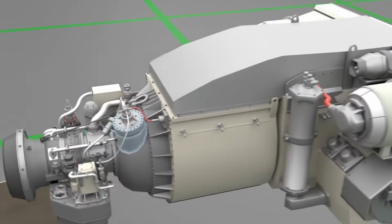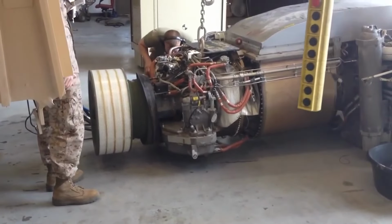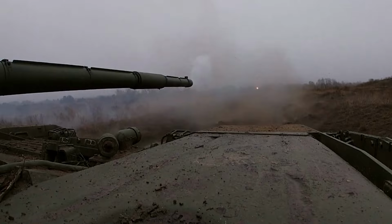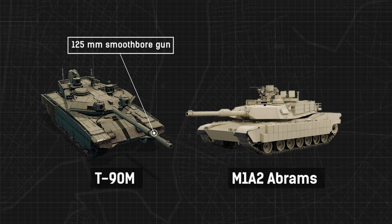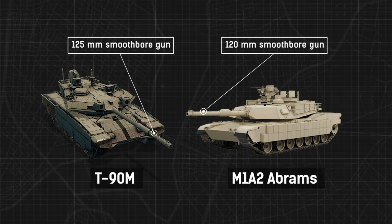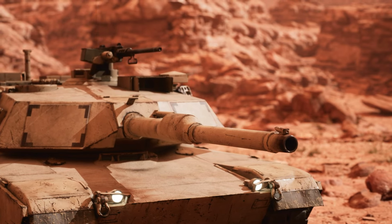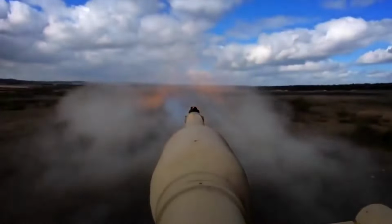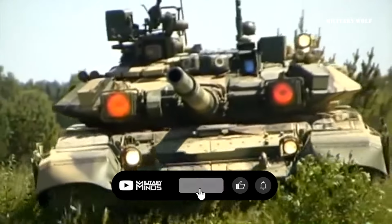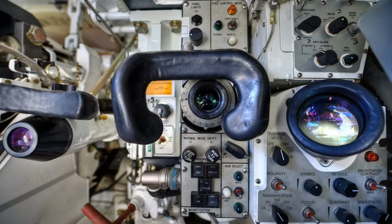On the other hand, the M1A2 Abrams has a gas turbine engine, making it a more potent and efficient power source. Now, in terms of firepower, the T-90M has a 125mm smoothbore gun, while the Abrams has a 120mm smoothbore gun. The A2's 120mm gun is the very potent Rheinmetall RH-120. It gives the Abrams an edge in terms of accuracy. Both weapons have similar application ranges depending on their ammunition. Both tanks have stabilized guns, but the Abrams has a better fire control system, giving it the edge.